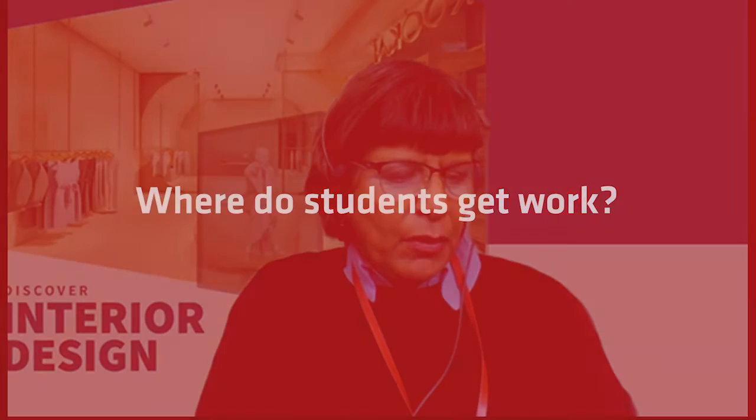Well, by the end of the diploma course, students will have a portfolio of work which really does help them be successful in a job interview. Diploma students often find work in specialised retail outlets, where they sell products, furniture, materials. They get jobs as colour consultants, in home staging, and in addition, they work for project home builders as well, and residential homes is a big market for them as well.